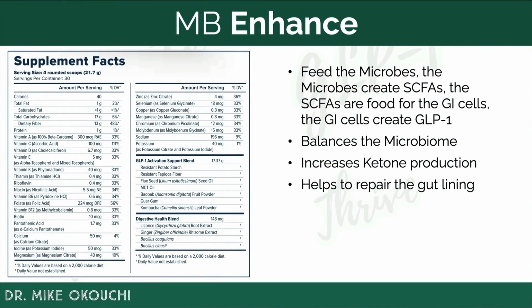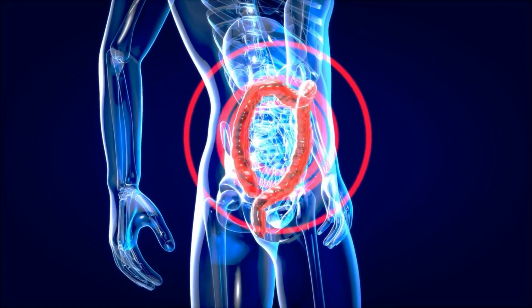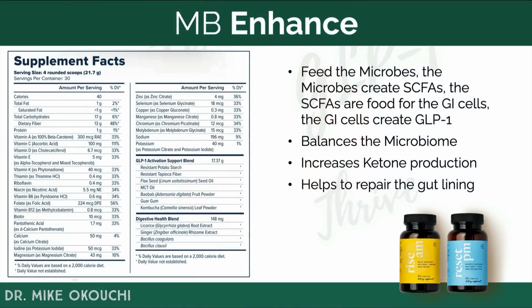It's also another source of energy in the body. And if you look at the digestive health blend in here, the licorice, ginger, and the different probiotics, this helps to, one, repair the gut lining, and two, decrease the amount of gut inflammation, which is very common, mostly everybody. There are also included nutrients within the MB Enhance.